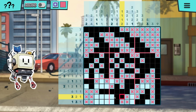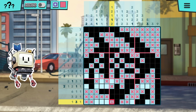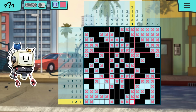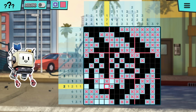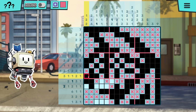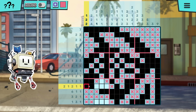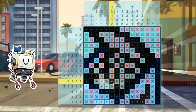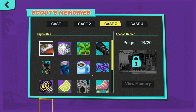Let's see. Well, that's this whole column done. That's the last 2. Looks like it's some kind of open box, or I don't know what. That has to be there. That's locked off, so that's there. It's the 2. Well, you can X off a couple things in that row. I mean, we're just done. Yay! What is it? It's a dumpster.